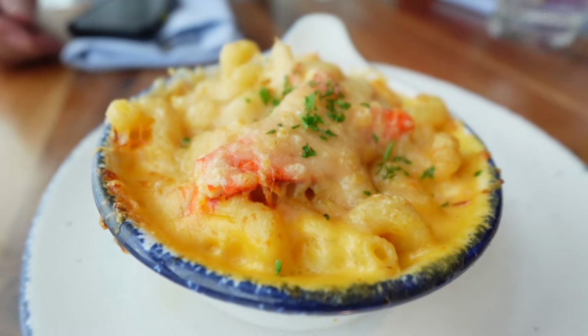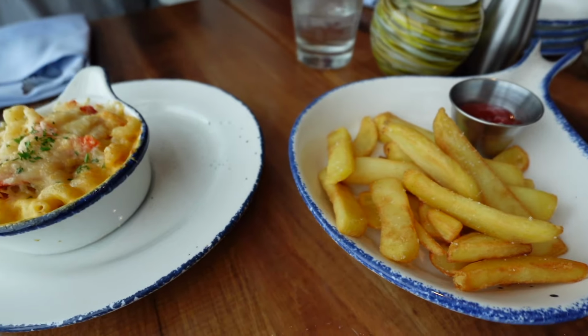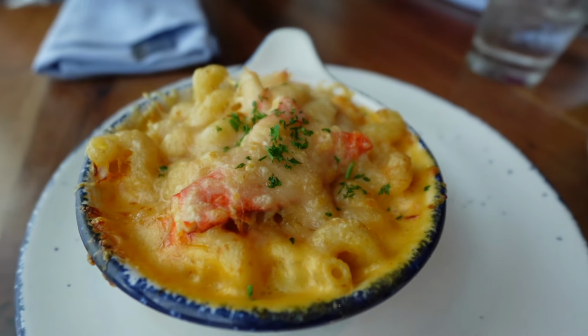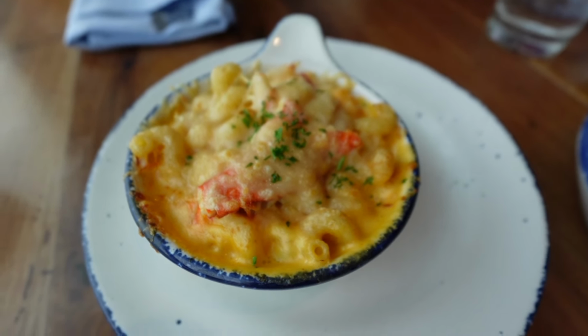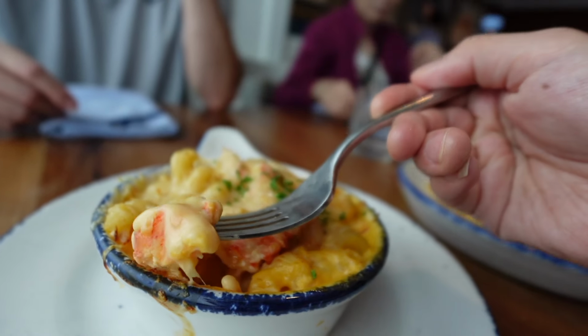Got lobster mac and cheese and the steak fries. Those are the size. Oh, they actually give you a big piece of lobster. It looks so good. All right, let's try this. Oh, it's super hot. All right, let's try this lobster mac and cheese. Cheers.